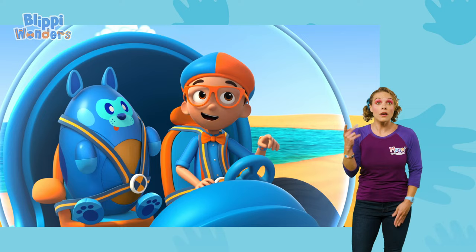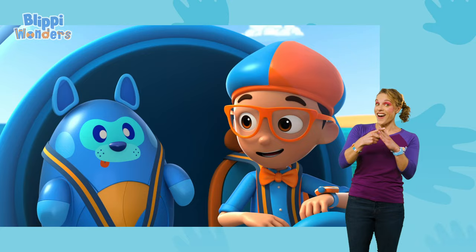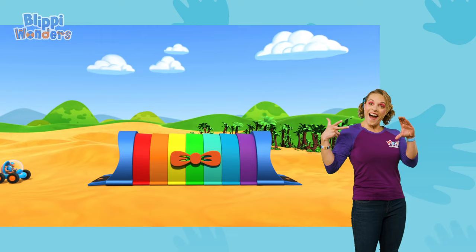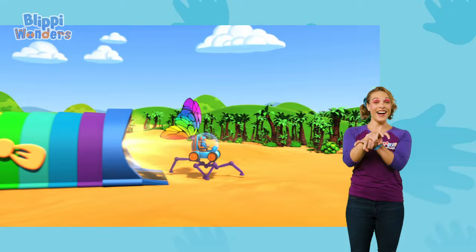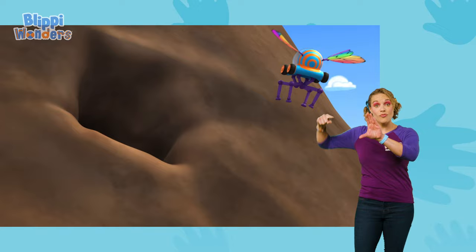I'm gonna need wings, spider legs, and the heat shield. Wings, spider legs, heat shield, confirmed. Activate Blippi Station. The BlippiMobile is ready for adventure. Let's go through the side vent into the volcano. Whoa, whoa! Oh, it sure is hot in here.